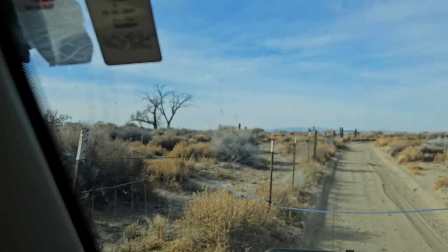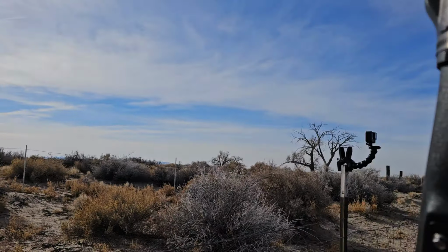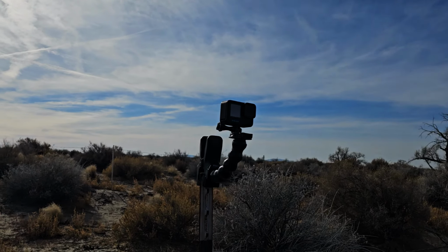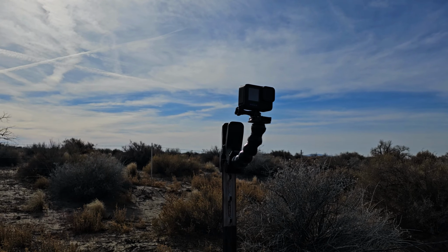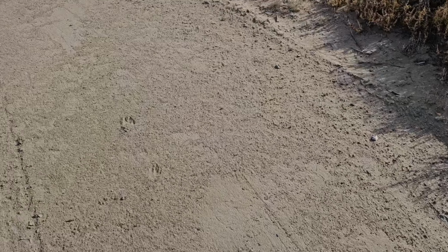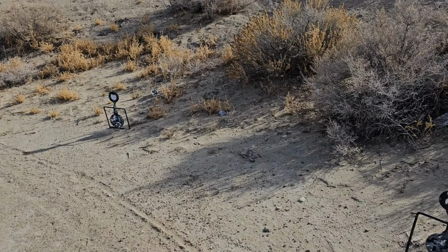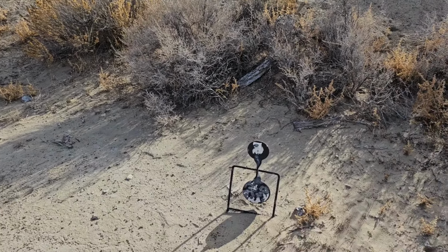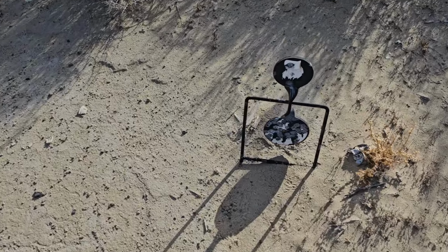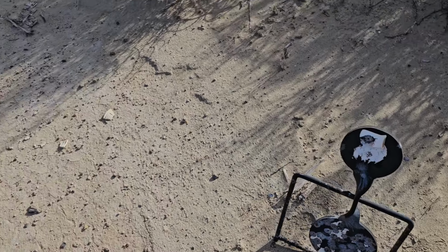So last night I set up a camera to do some cool GoPro tricks, star trails, I think they call it. So we'll see the results on that later. So these are the targets that I got set up here in the backyard. Got a nice little backdrop right there, backstop. And they're just, you know, your average spinny targets.